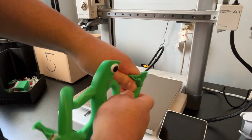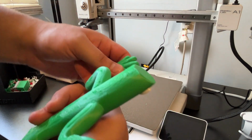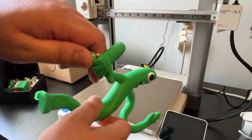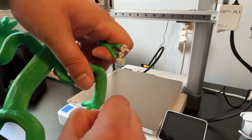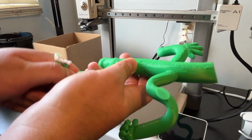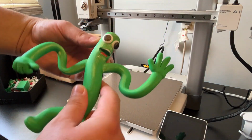Let's see, let's take these off. All these tree supports are coming off like a charm. There's like holes here, so the back where the tree supports were might be the settings I ended up using. This one looks good, but this one definitely does have a little bit of rough texture to it, and that's pretty much it. But other than that, the colors came out great.